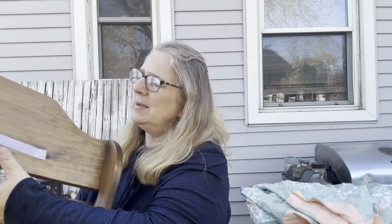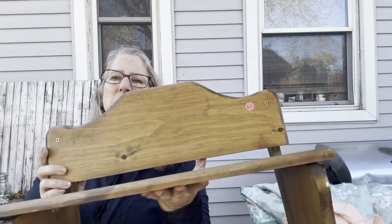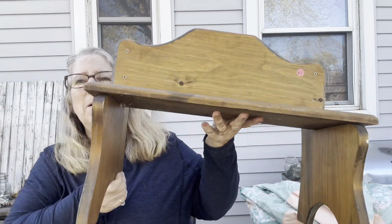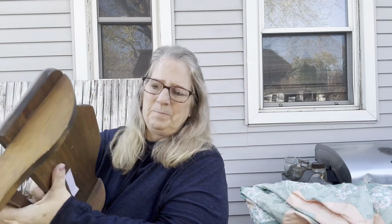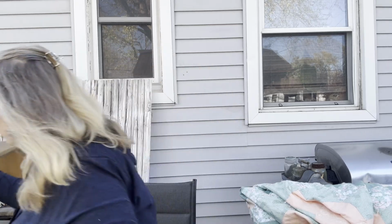I also got, this was only, I think this was $2, but a bench. So I'll paint that up in Christmas colors, and that would be like a really cool riser.